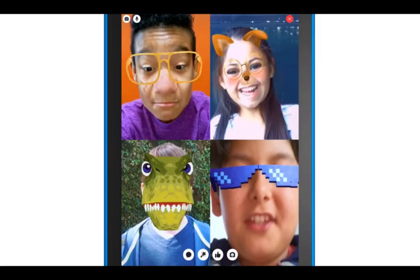But in addition to that, there's a lot of really neat features. I mean, kind of like you saw on Facebook Messenger, where you can add the different effects and filters. There are kid-friendly filters. There's reactions. You can do sound effects.